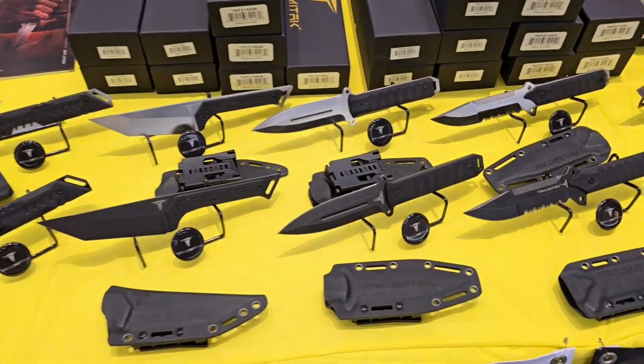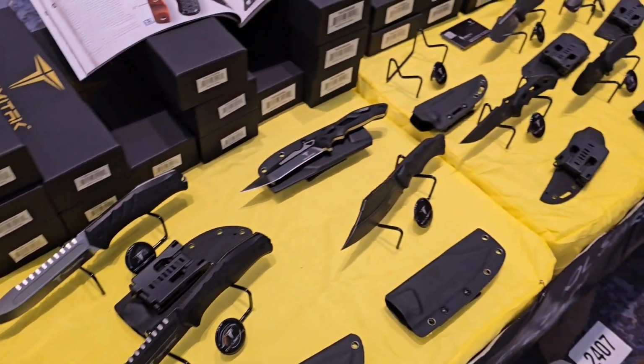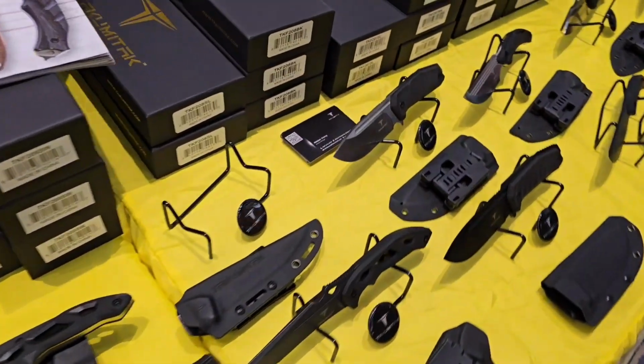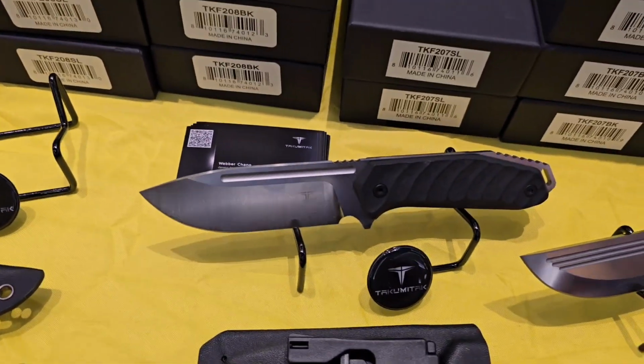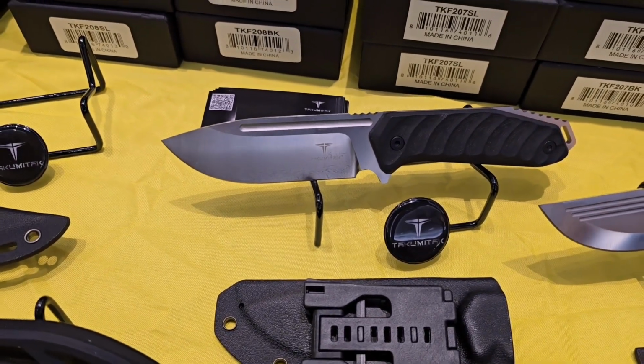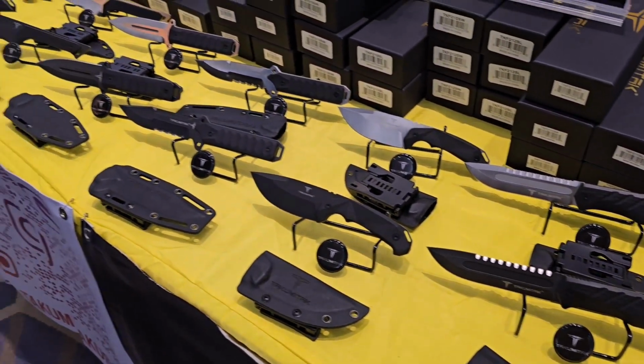Here again at the Takumi Talk booth with Mr. Weber. I'll tell you, man, still not gonna front, the best heat treats on D2 steel anywhere. And here is the Takumi Talk Takumi, my favorite knife right here. I freaking love this blade. These guys make works of art.